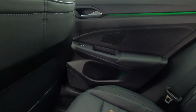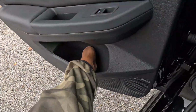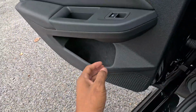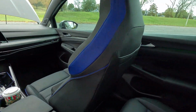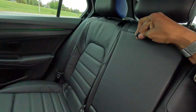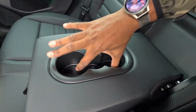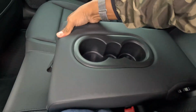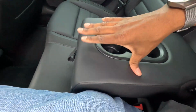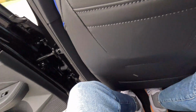You do have speakers back here as well, and then your door pocket, something small I want to highlight, is lined with felt, so if you were to put anything in here, it's not going to make a lot of rattling noise or anything. It kind of aids in that luxury feel that you get with the German automobiles. Now, like I said, this is a ski pass-through, but it also has an armrest with two cup holders and a little middle space for something small if you want to put it there. Has great squishiness here. It's just an overall really comfortable vehicle. I'm quite impressed with the interior quality in the rear.